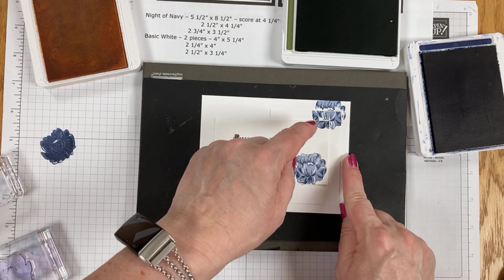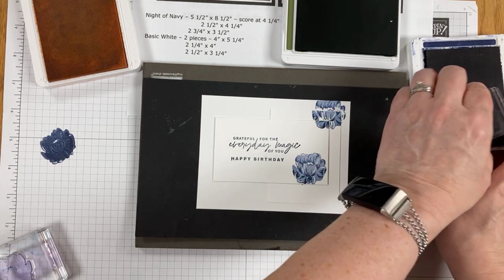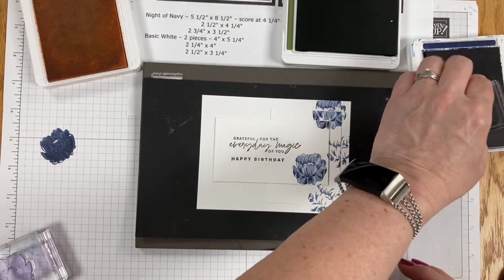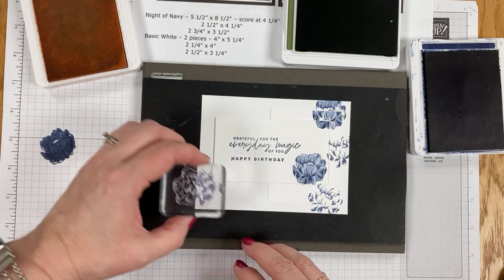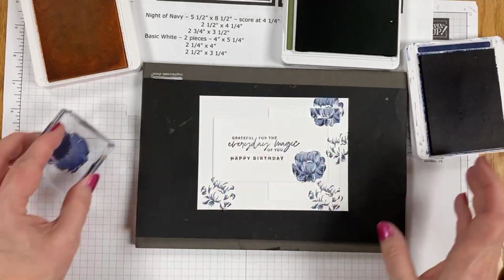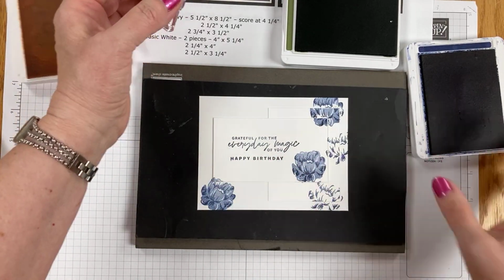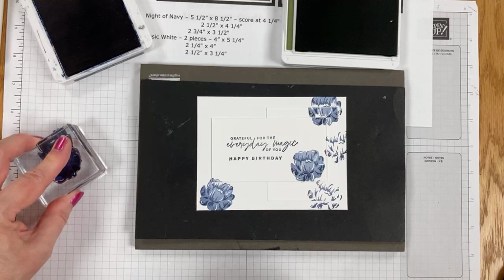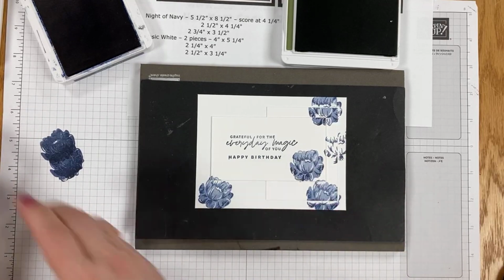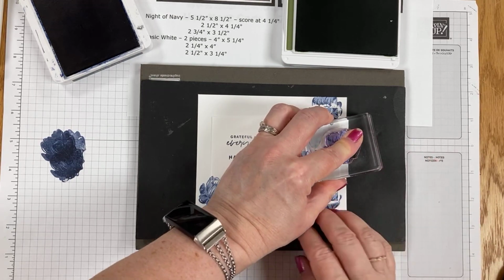Okay, see how that did? And normally you'd go, oh, I ruined it. Don't worry about it. We're going to mat that, and it's going to cover it right up. All right, we're going to stamp one there. Let's put one there. I'm going to get wild here now, and I'm just going to stamp some. Okay, let's fill those spots in. And we're going to go here. All right, you know what? I need this over on this side. And then we're going to go here. And then we're going to go here.